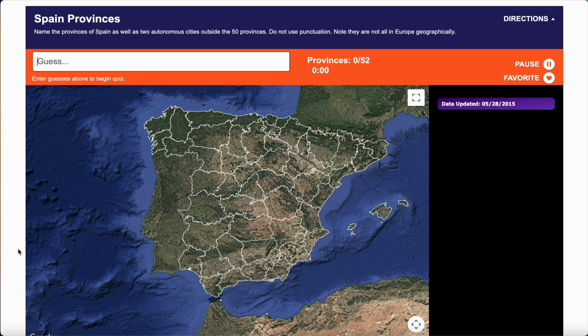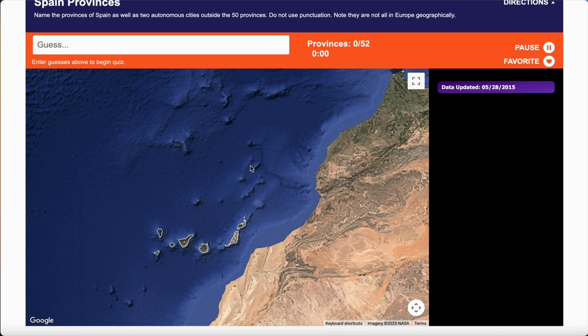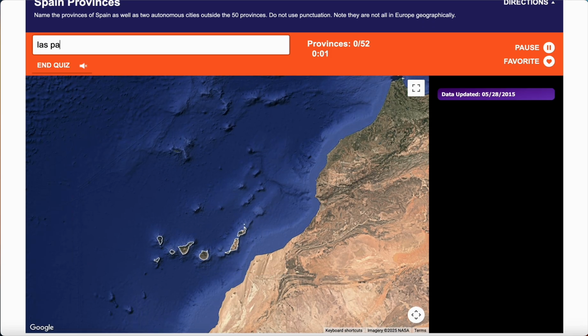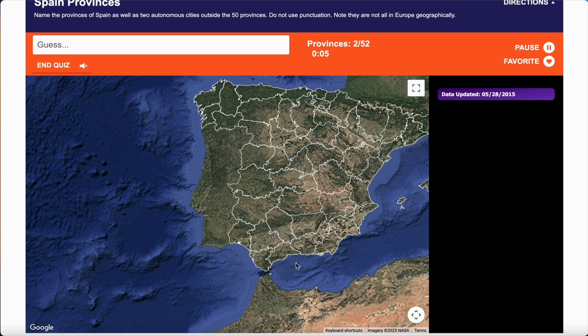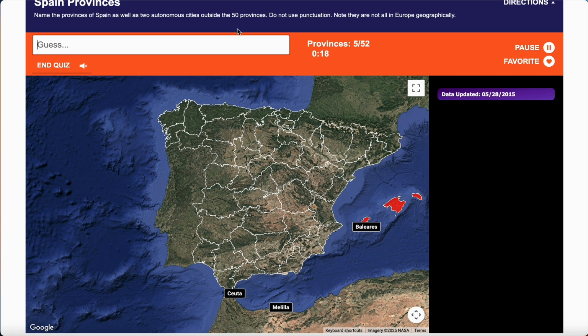Now I'm going to do all of the Spain provinces. So let us begin. Let's start with the Canary Islands, Las Palmas, and Santa Cruz. And then let's do Ceuta and Melilla as well. And we have, they're very strict, Baleares. There we go. Okay, let's go.